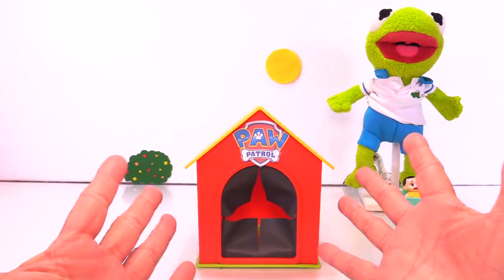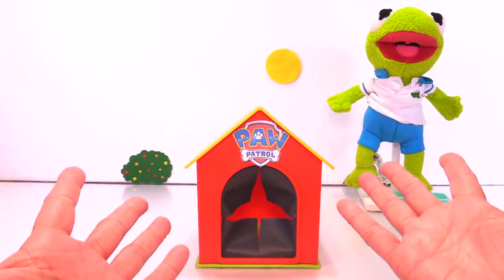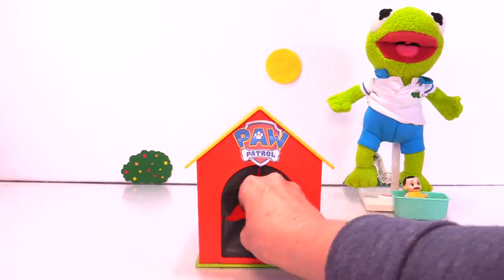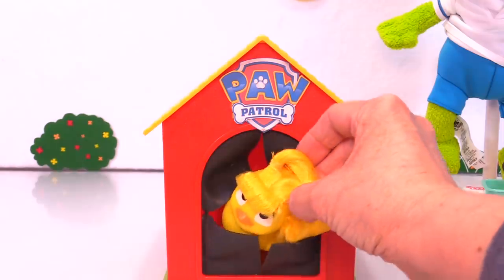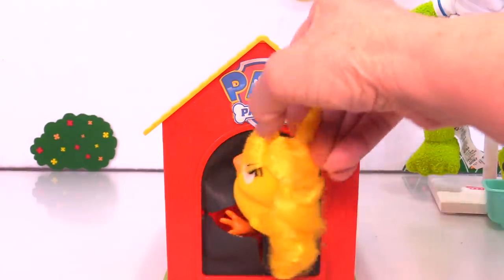What is that sound? Do you hear that, guys? What is that? I don't know. It sounds like some kind of animal from the farm. What is in my doghouse? What's going on? Let's find out. I feel something. It's kind of warm and fuzzy. What in the world? Oh my gosh, what is this with all this hair? Oh, are you kidding me, guys?